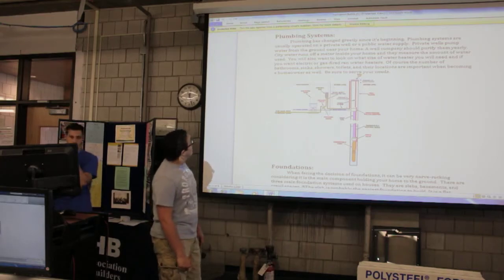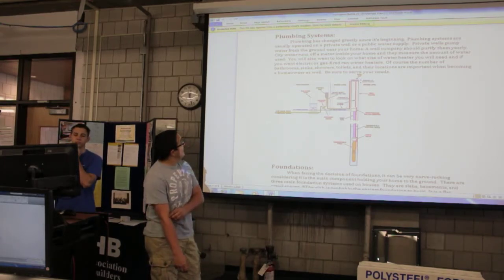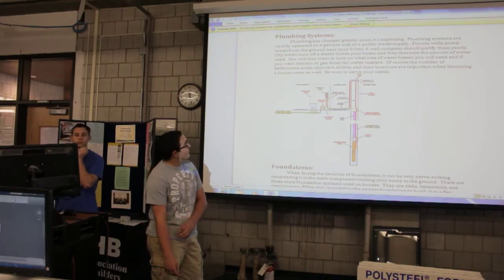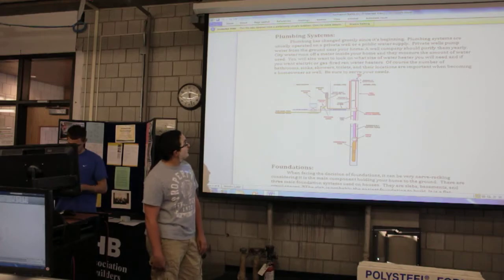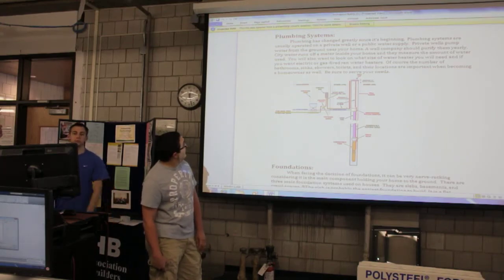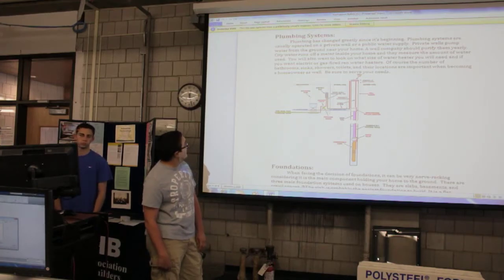Next, we have the plumbing systems. Plumbing has changed greatly since the beginning. Plumbing systems are usually operated on a private well or a public water supply. Private wells pump water from the ground near your home. A well company should purify them yearly. City water runs off a meter inside your home, and they measure the amount of water used.